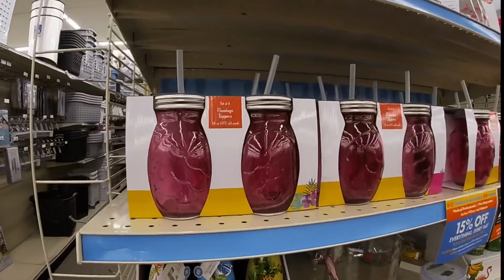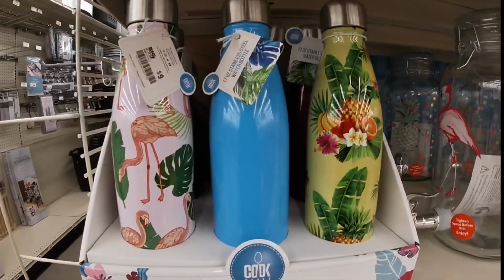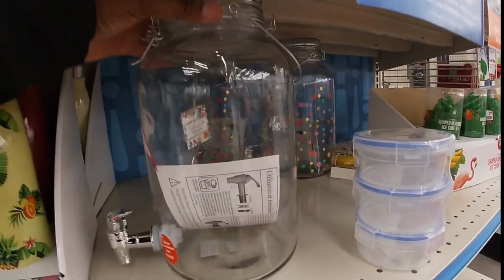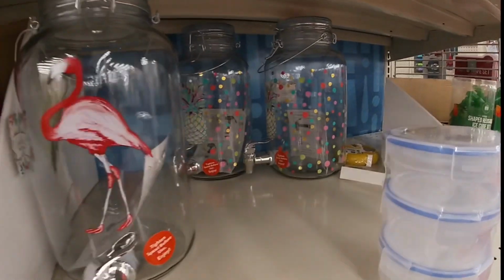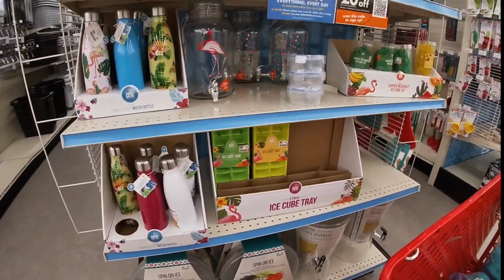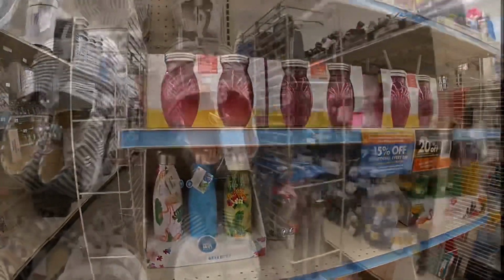These cups are really pretty. Flamingo sippers. And then they also have these. These are $9. The different water dispensers, or juice dispensers. Different shoes out over here.